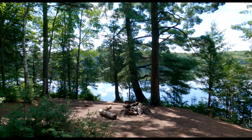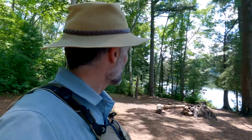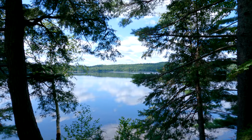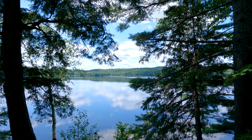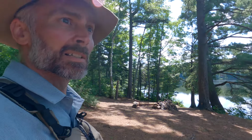This is a nice campsite. Definitely prime real estate. So I'm going to camp here, and a couple spots I can see that I can hang the hammock, so that's not an issue, but this is nice. A couple spots where you can have a look out on the lake, like this one here. So yeah, I think I'll be happy here for the day.